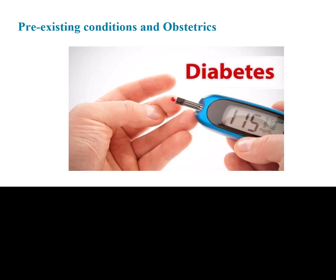Now, here's the thing to keep in mind when you're getting your assessment and getting your history on your patients: if mom says, number one, I'm a type 1 or type 2 diabetic, or I have gestational diabetes, you've got to be really concerned, because babies born to diabetics typically become very large. Many of these babies are delivered by C-section.